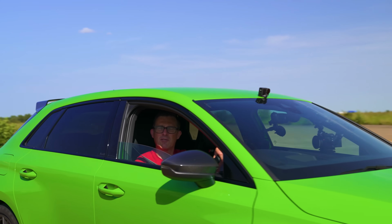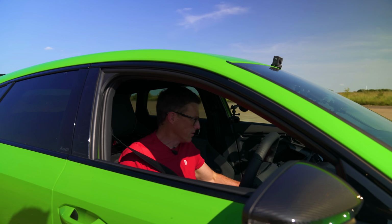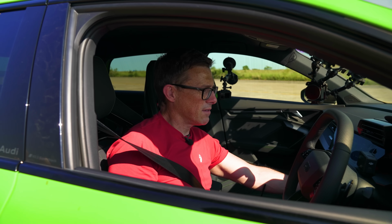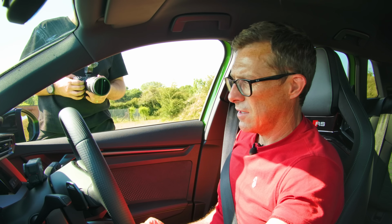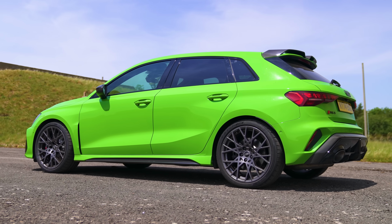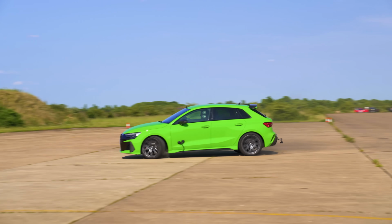So that was it there. It was starting to come round, but then the ESP just killed it, and I can't turn the ESP off. Let's try just going into normal mode. What a load of rubbish. It's not working. I've previously got this drift mode to work in older RS3s by disabling the ESP completely, but this car won't let me do it. The ESP kept jabbing the brakes on as soon as the back end started to slide.